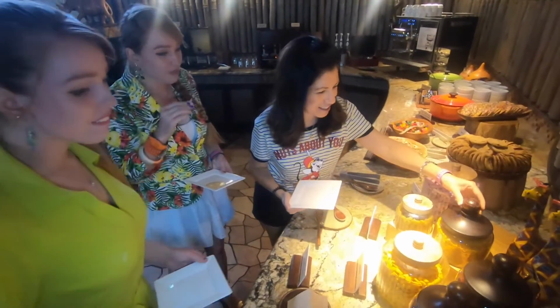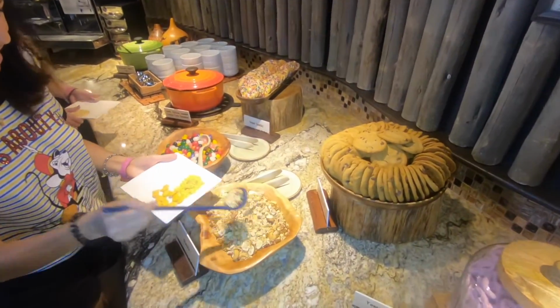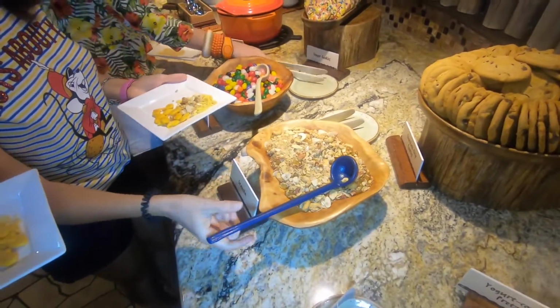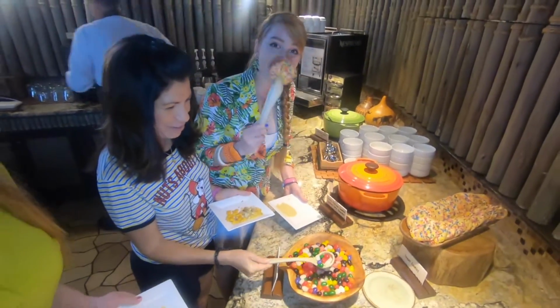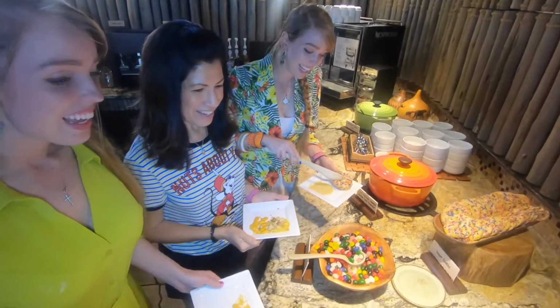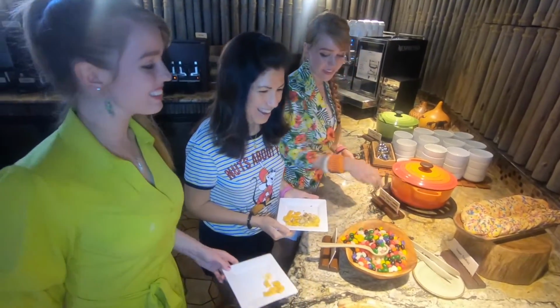Well, let's get some treats. Cookies. They got granola. Put a little bit of granola there. And then you got your jelly beans. Look at the jelly beans. All types of jelly beans. And then sugar cookies and chocolate chip cookies. Can I just take the whole plate? Can that be my plate? We'll switch.